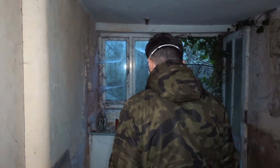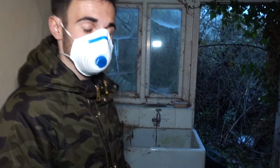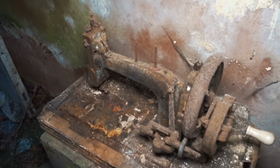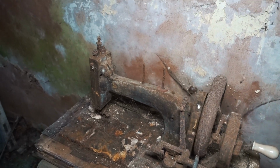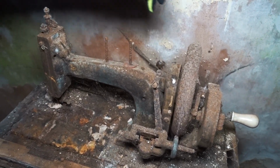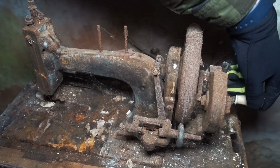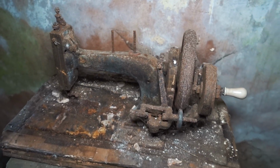So we are still in the living part. You're about to see the store in a few minutes, but I've never seen a sewing machine in such a decaying state, being rusty like this. It's just completely over rusted. It won't even transmit anymore. Would be very, very magical if it still did.